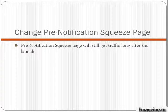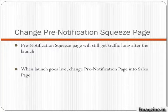Now, after your launch, you're going to want to change your pre-notification squeeze page, but you're also going to want to change it one time before that. The pre-notification squeeze page will still get traffic long after the launch, because your JV partners have sent out lists with that URL to this squeeze page. So people are going to come a week later, two weeks down the road, even months down the road. They find that email and click on it to find out what's at the end of that link. So you still have traffic coming there, and you want to take advantage of that.